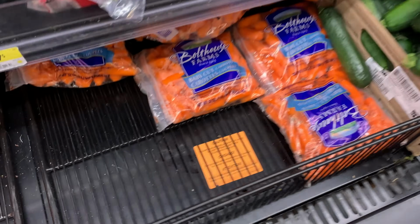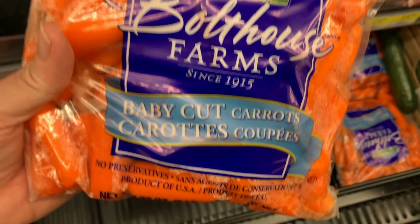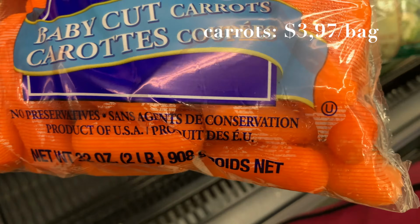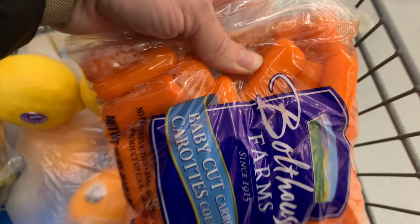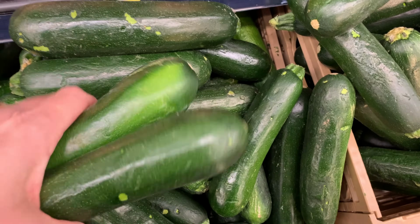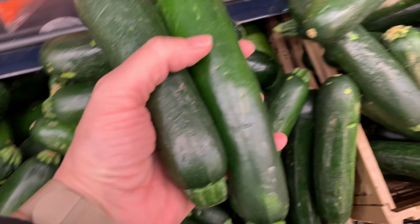I take a large bag of baby carrots, and of course they are kosher. You can see it by the OU sign on the corner. I will take them for snacks and lunch. I will take some zucchinis for my eggplant and grilled veggie pasta, and they are 90 cents a pound.